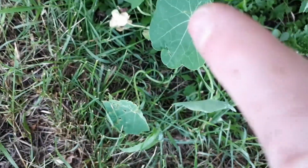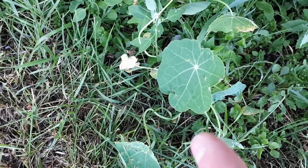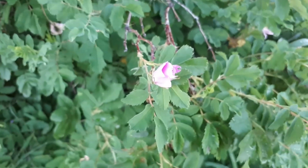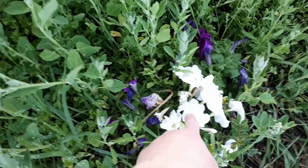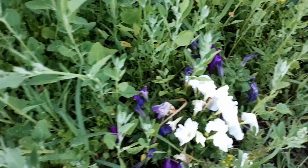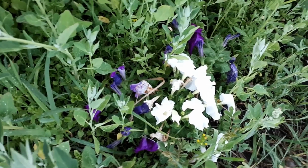You know, it's good. So there's some nasturtiums. So nasturtiums, you can eat the leaves, the flowers, and the seeds in there. And there's another little rose around a corner. And I have petunias. That was red, and all this funky weather that we've been having completely changed some of my petunias.